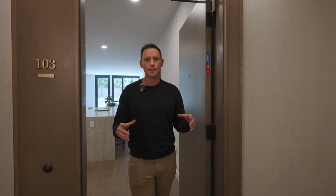You can also access parking directly from the lobby as well. I'll show you that later in this video. But first, what you've been waiting for, I'm going to take you inside the residences that are available here and show you the amazing finishes and views. We're going to start with the residences that are on the ground level. I understand not everybody necessarily wants to live on the ground level, but these residences more than make up for the fact that you're on the ground.